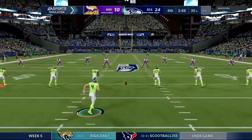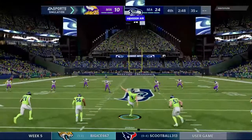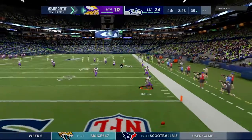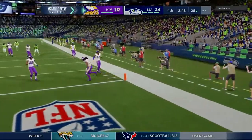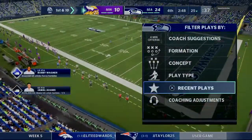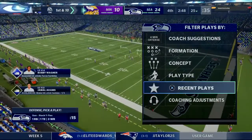So they'll get another shot on offense following that pick-6. And now the kick is away. And this will not be fielded. It's a touchback and comes out to the 25. 25-yard line.